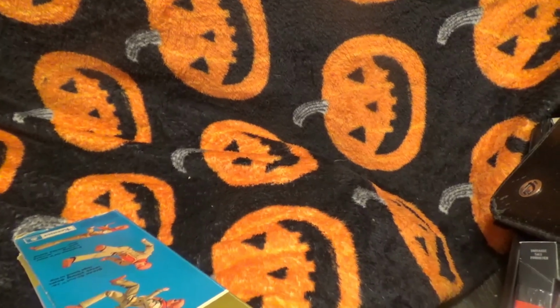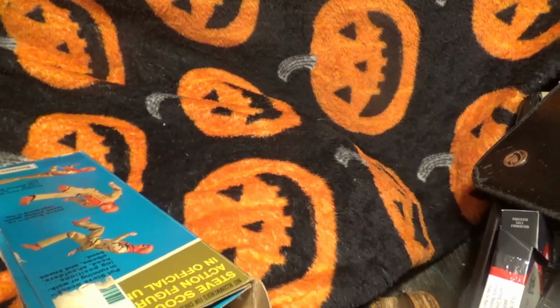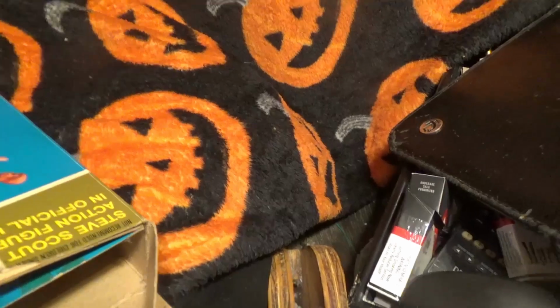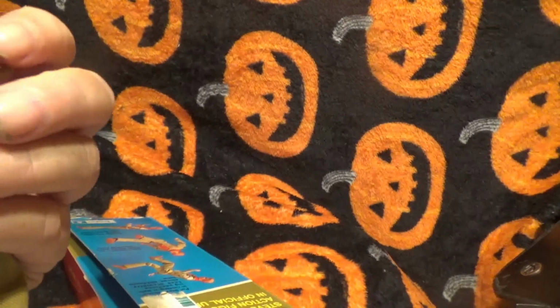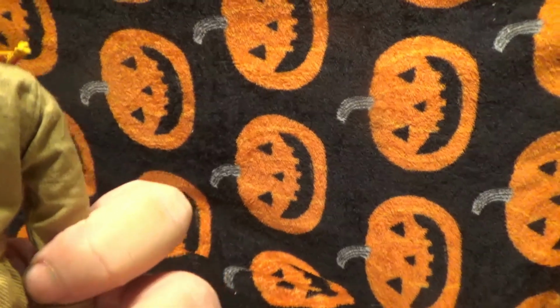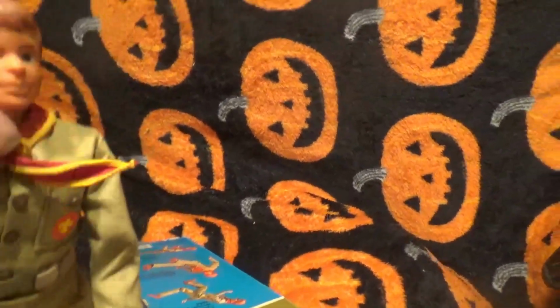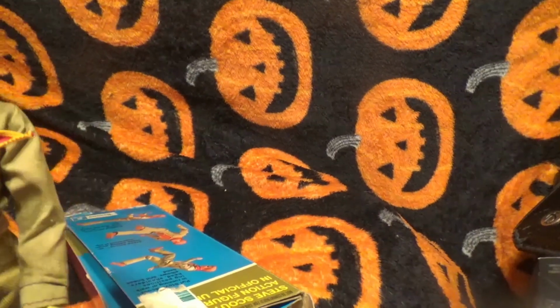So here he is with, to me, his complete cloth uniform. Shoes. Bandana or neckerchief with the Boy Scout logo. And as it said, you got the three-finger Boy Scout salute.